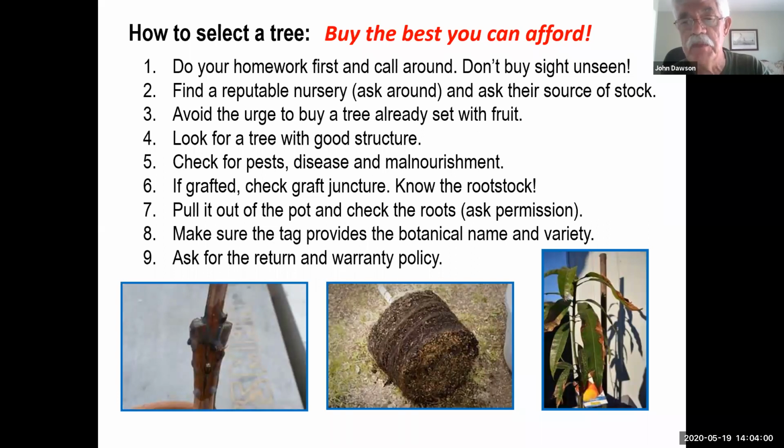I have actually bought a tree. It happened to be a crepe myrtle, not a fruit tree. And I wanted a lilac version of it. And I planted it, and when it actually put out flowers, it was all white. It was the Natchez variety. Fortunately, the nursery at which I bought the tree, I took it back, and they gave me a new one. Not everybody will do that, so ask what the return and warranty policy is.